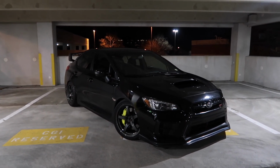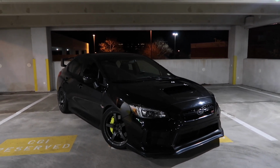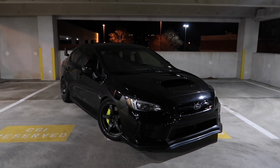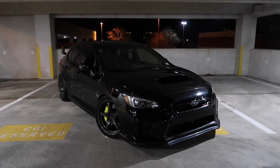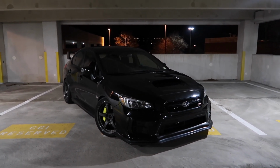On the WRX, I really didn't like the speakers. They were really crappy. I didn't like the infotainment system. The seats weren't the best. Just all that type of stuff. I feel like this car just satisfies all that stuff. So I don't regret trading in the WRX for this car whatsoever.